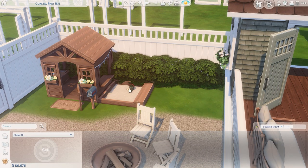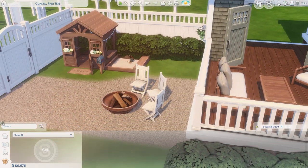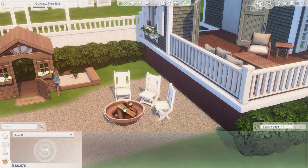And if you have Island Living, and I believe Tartosa as well, if you put the sand terrain paint, your Sims can make sandcastles, like, anywhere you put it. So that's really fun. It also comes with this little fire pit that's really modern looking, and I really like compared to, like, the outdoor retreat ones, which are more, I mean, outdoorsy looking.